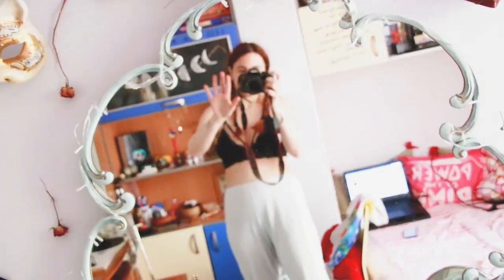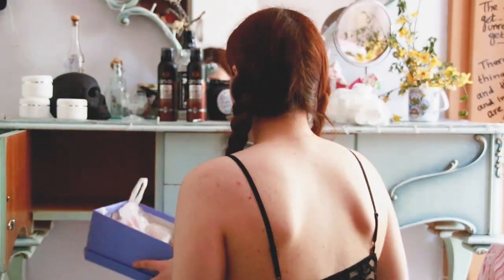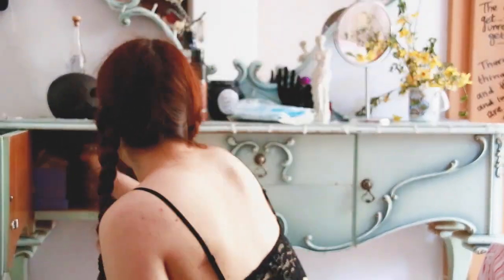I don't know why this shot is so bright, I'm the worst. Hello, I'm 24 years old and I have a balcony, okay? I'm not afraid to show it.